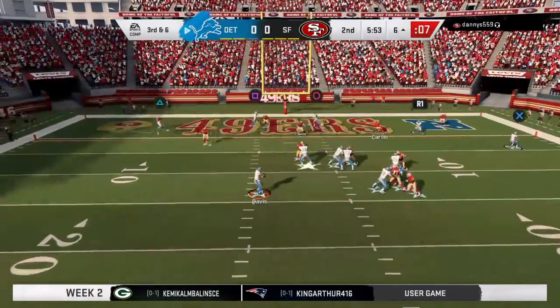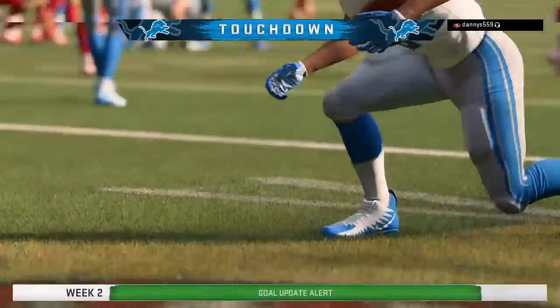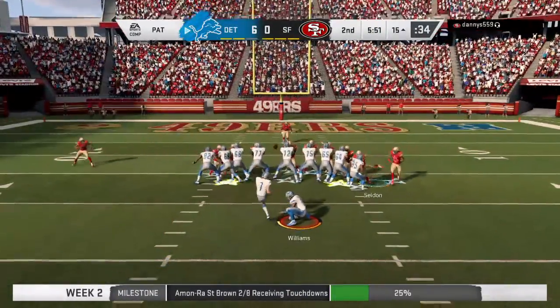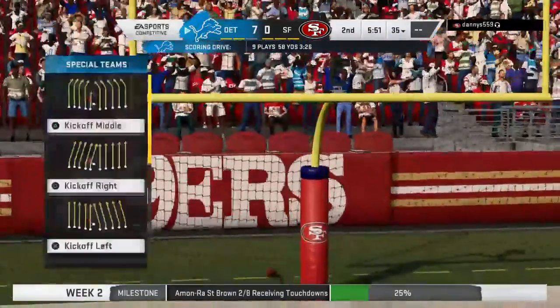Davis now. From the gun, he'll throw. And that is caught. Touchdown, Detroit. From 6 yards away. As his guys are first onto the scoreboard here this afternoon. An out route there for the score. A quick out route there for the score.